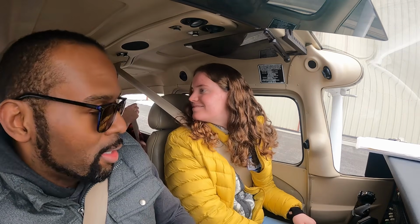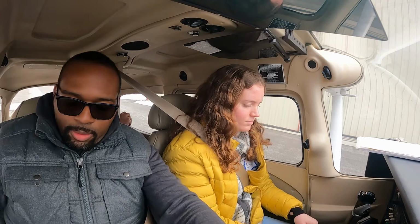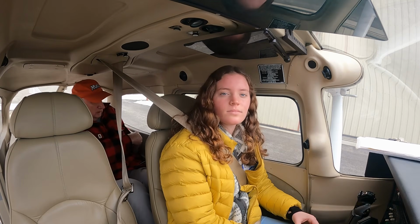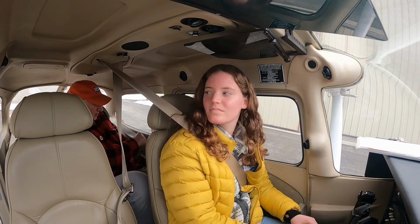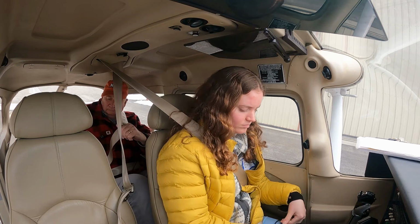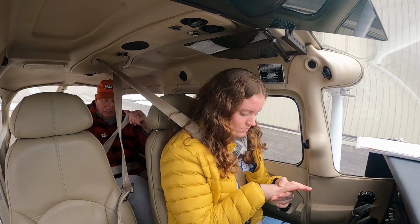Good with the seatbelt? I think so. Alright, start it. Because it will kind of stick, so I have to press something. Got it? There we go. Buckle it? Almost. Hang on a second now. Yep, we're all set.